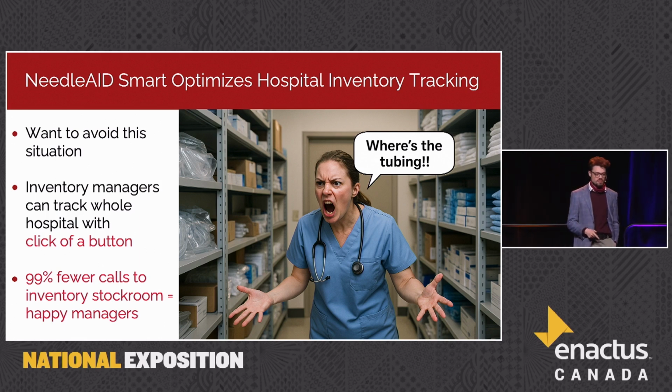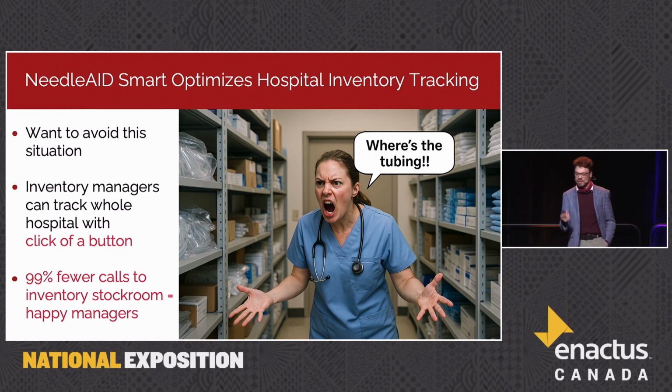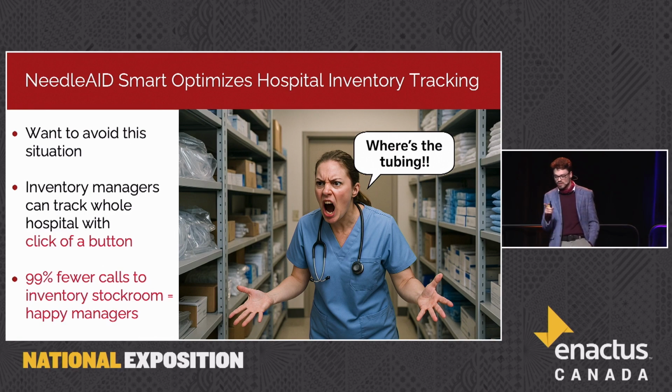You also don't want to be the stock manager who has to deal with 300 to 500 unique items for every one of these. It ends up being like the head nurse's job half the time. This is really inefficient. The same sensor technology and software platform that we've built to deal with Sharps container fullness can also deal with 5mm tubing bin emptiness. Same logic, and suddenly you have happy inventory managers who can, with a click of a button, figure out where they need to send stuff that morning and get real-time alerts when something is empty.